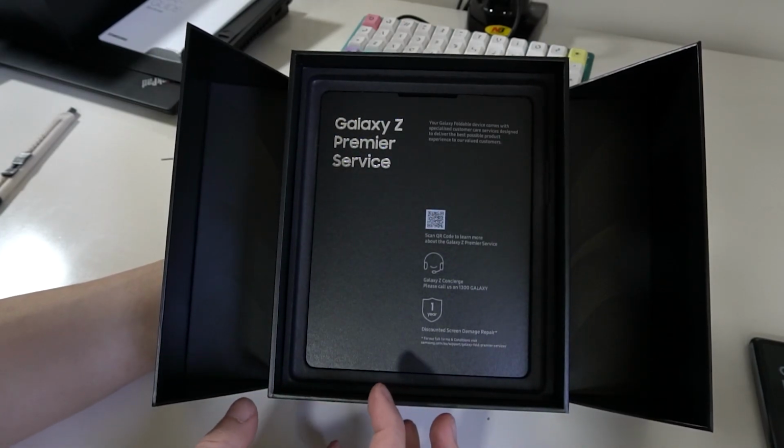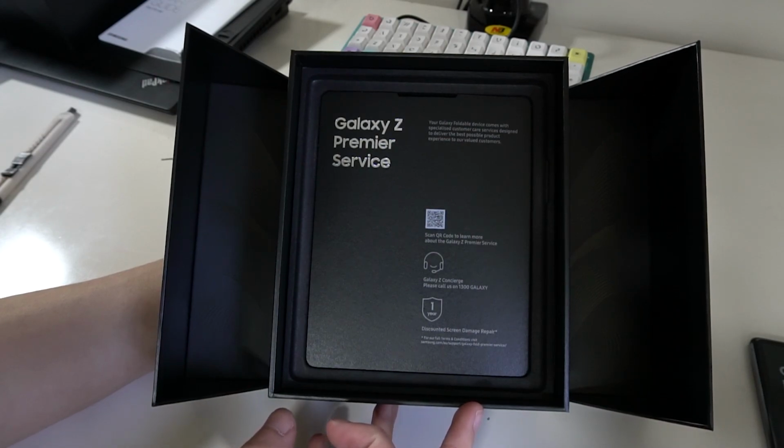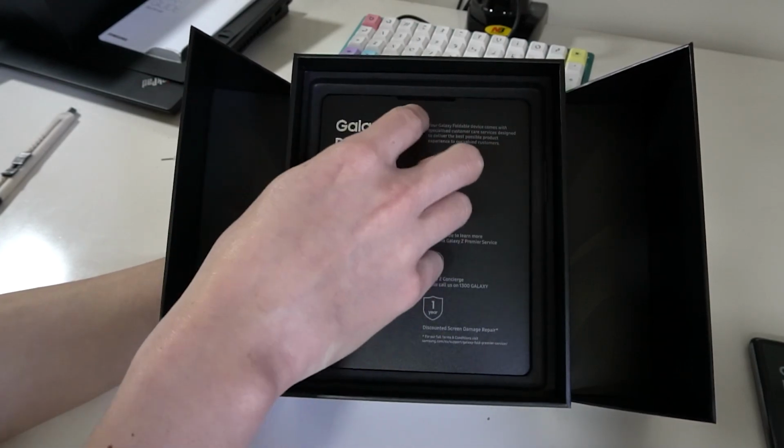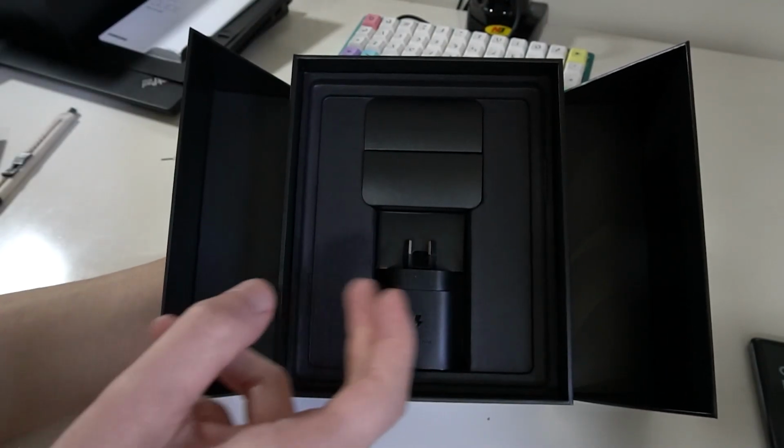Galaxy Z Premier Service. It means you can talk to people. You have a discounted screen repair for damage, because it is made out of UTG, ultra thin glass, which is understandable. I respect that. All right, so what do we get here?